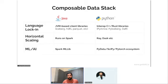Now, if we want to horizontally scale, we don't only have one choice, we have multiple now. The most common ones would be that we can dispatch our work on things like Ray or Dask, which are both distributed runtimes. Now, for ML and AI, our choices are almost unlimited. Instead of just being forced to use MLlib, we can use the whole PyData ecosystem, things like Pandas, SciPy, PyTorch, and many others.